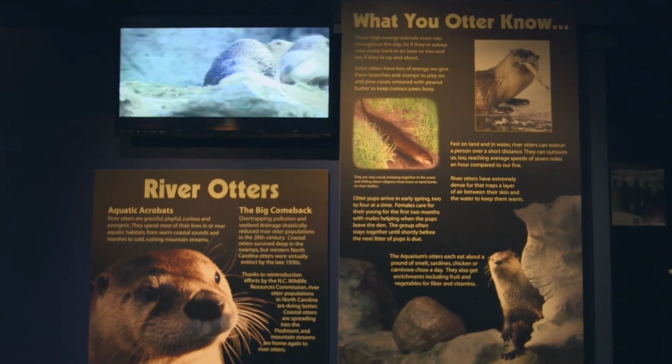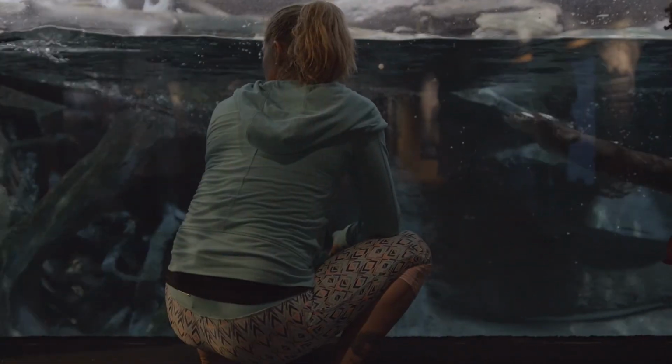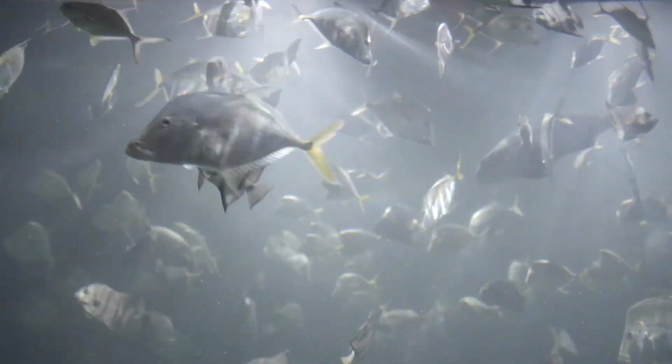One of my favorite things were the otters. The cool thing about them is they're indigenous to the area. And that was what I found unique about the aquarium, is there's a lot of wildlife and fish that are indigenous to North Carolina. Since they're North Carolina river otters, they're named after North Carolina rivers. So there's Eno, Pungo, and Neuse. I don't know what we'll do if we get any more because the names don't flow as well after that.